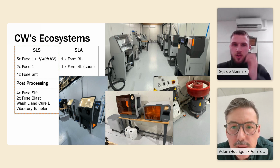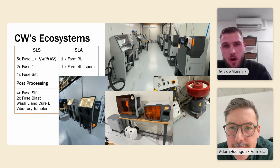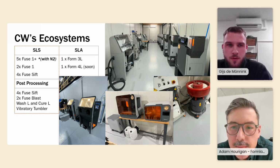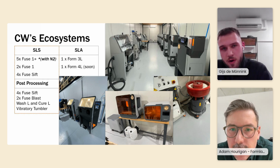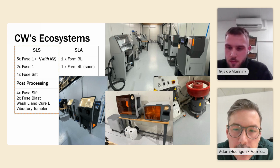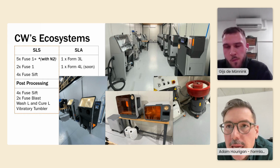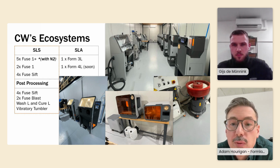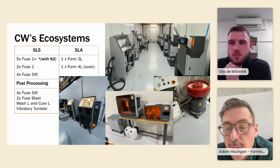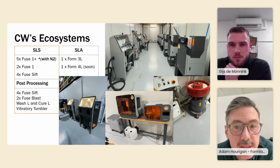This is something for SLS printing to keep in mind. We now have a room with 7 Fuse 1s, 2 with nitrogen, and 2 old ones. Also 4 Fuse Sifts. And we have another room for the SLA printers, so we keep that apart from each other. Just to mention, for people that don't know, the typical workflow is to use one Fuse material and have a specific sieve for that material, right?